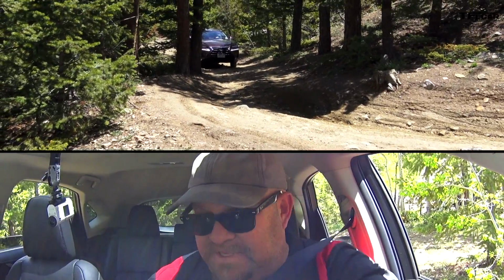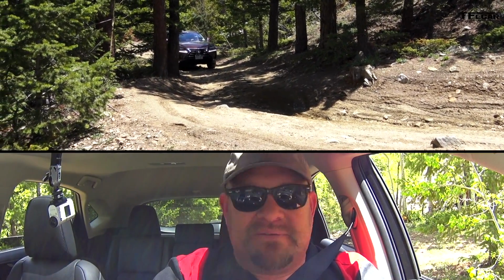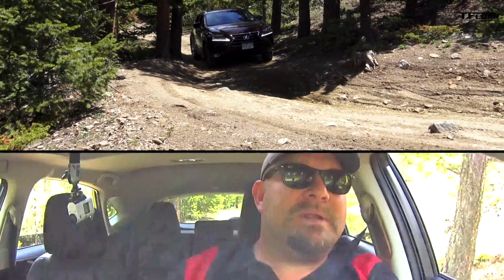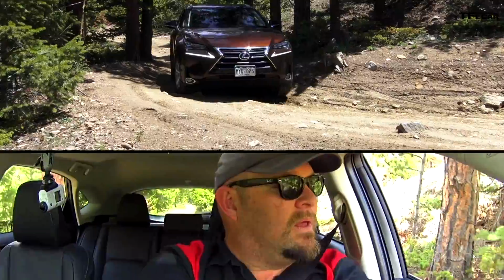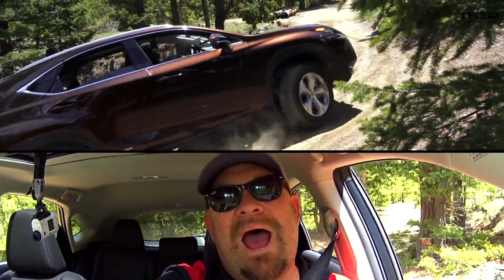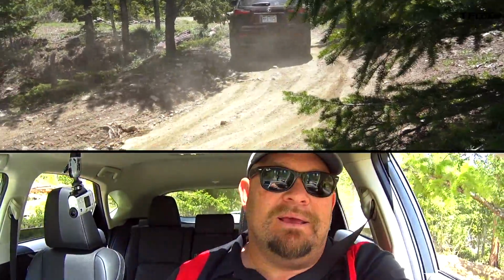Okay, a little bit of a run up this time. Traction control shut off. I really haven't noticed much of a difference, although I think it did do a little bit more wheel spin. So here we go, a little tiny bit of speed. Ha-ha! Woo! Okay.